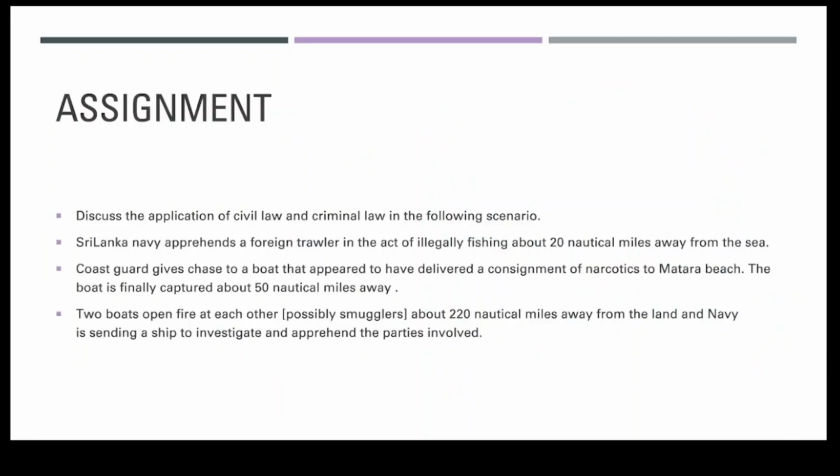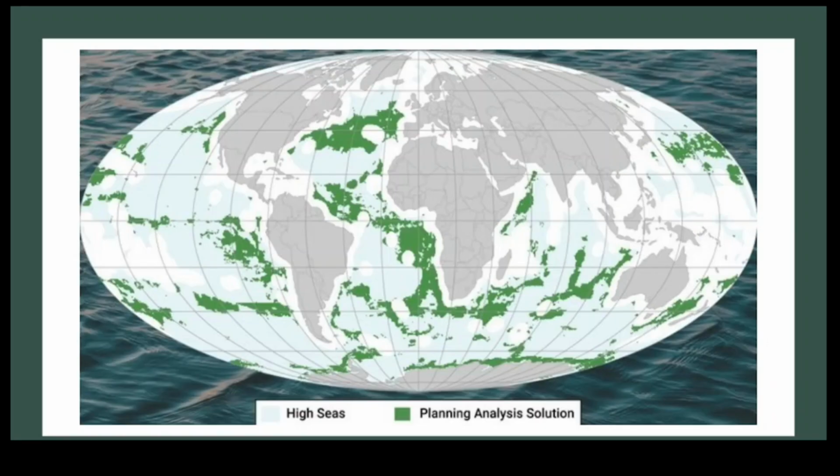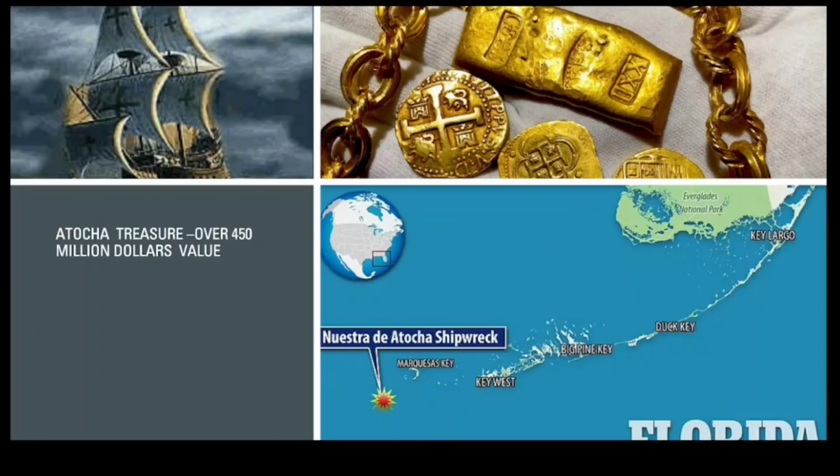Okay. There are a few questions for you to think about. Imagine this question: the Sri Lanka Navy apprehends a foreign trawler in the act of illegally fishing about 20 nautical miles away from the coast. What can be done? I'll go back.